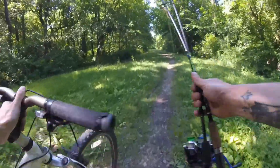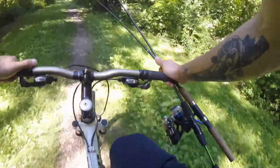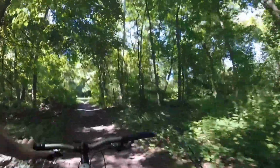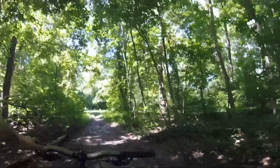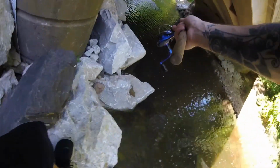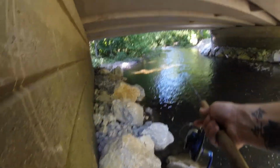I'm too old to ride down steps. Gotta keep my teeth in my brain. The Green Ribbon Trail starts in Flowertown, goes all the way to Lancaster. A lot of people don't know that. As most people know, bridges are a great place to catch fish. Let's see if there's any under this one.